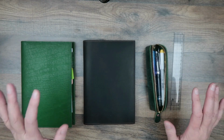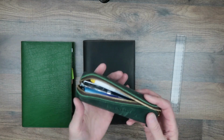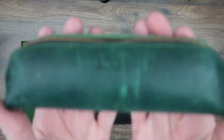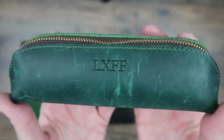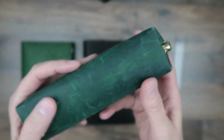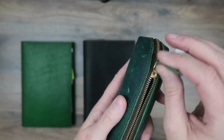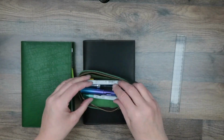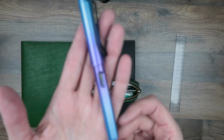Before we get into things, I'm just going to show you my everyday carry. This is my pen case, and it's leather, and I don't know what that LXFF stands for. I think it's the brand that sold it to me. But anyway, I got it on Amazon. I'll find it and link it for you below. It actually holds a ton of pens. So in here I have the pen that I've been using, but I'm about to retire it.